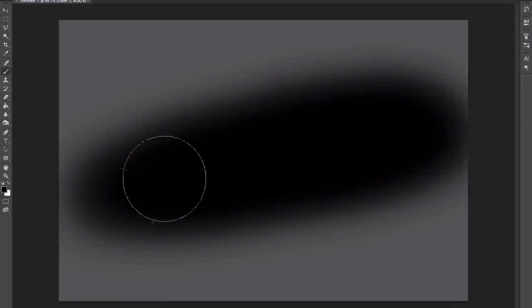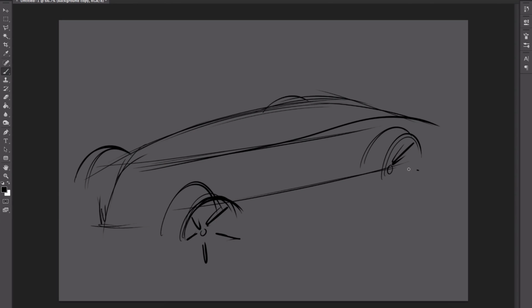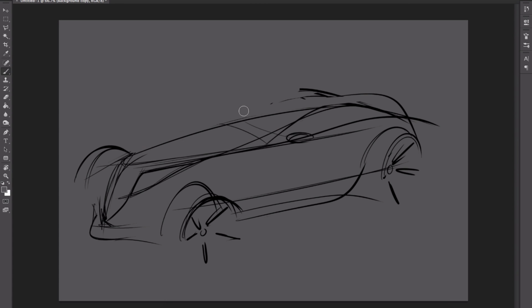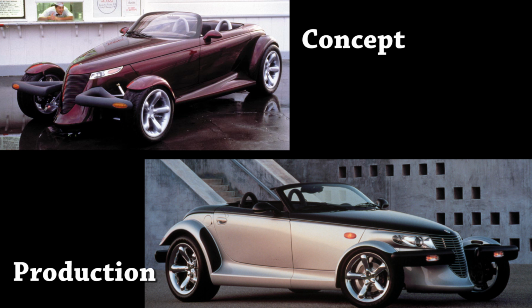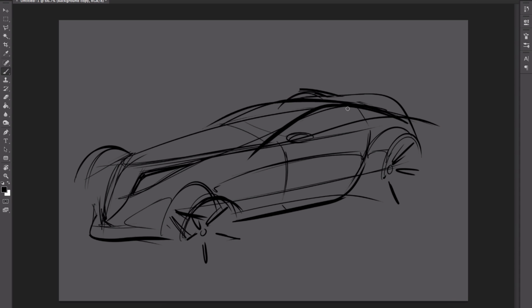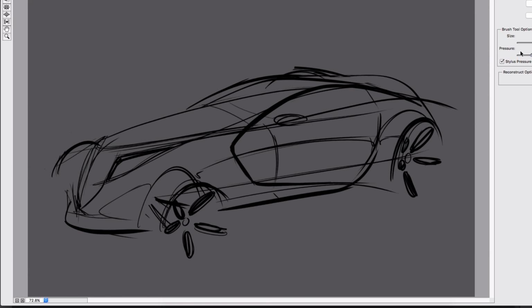The Plymouth Prowler, later the Chrysler Prowler, is a retro-styled production car manufactured from 1997 to 2002. It was based on the 1993 concept car of the same name, and this production car retained a lot of its styling from the concept car all the way up to production, as you can see here. The Prowler was offered in a single generation in a front engine, rear drive, rear transmission configuration, and a total of 11,702 Prowlers were produced during its 5-year run.